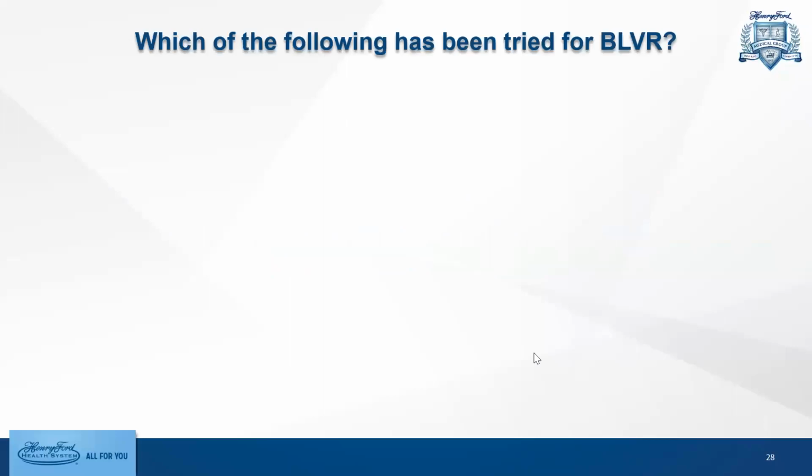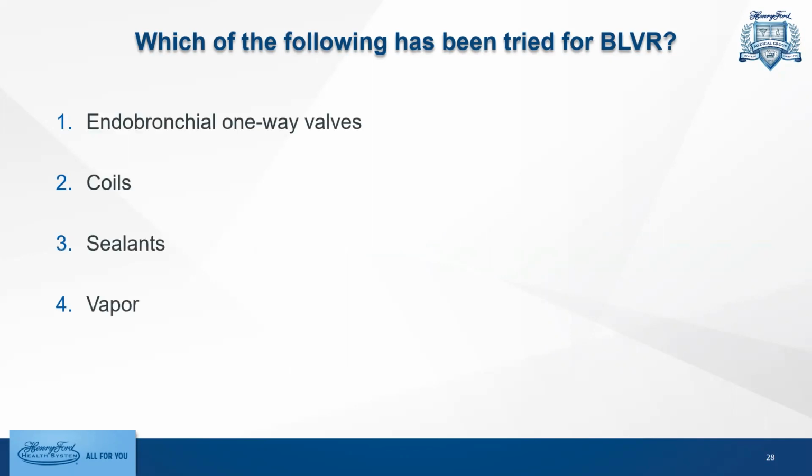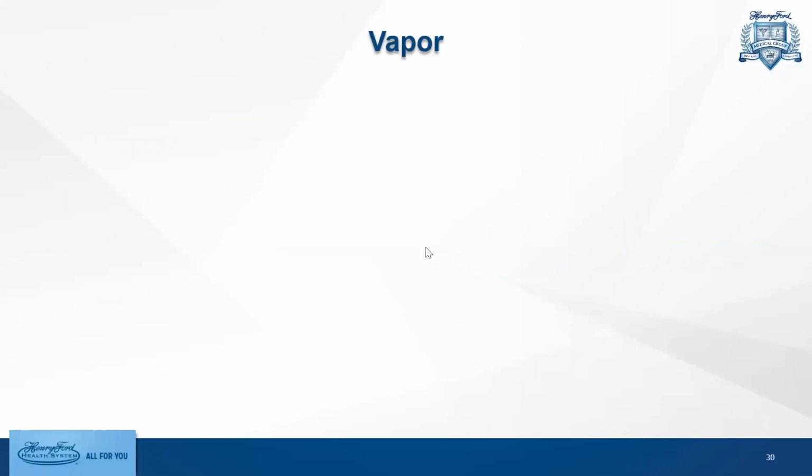And another question, which of the following have been tried for BLVR? Who thinks it's 1, 2, 3, 4, 5? Yeah, absolutely all of them. I'm going to talk about the less common ones real quick, just to go over them. And then we're going to focus our energy more on the endobronchial valves.